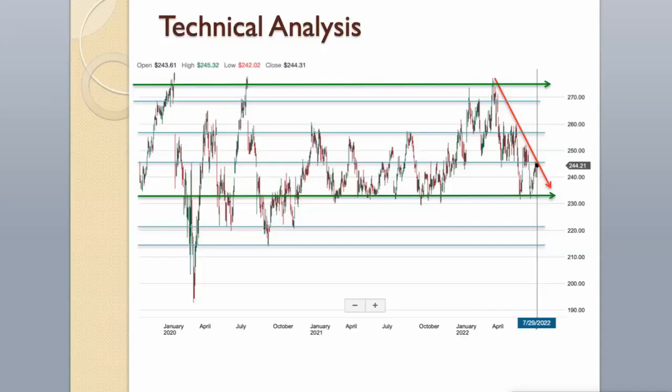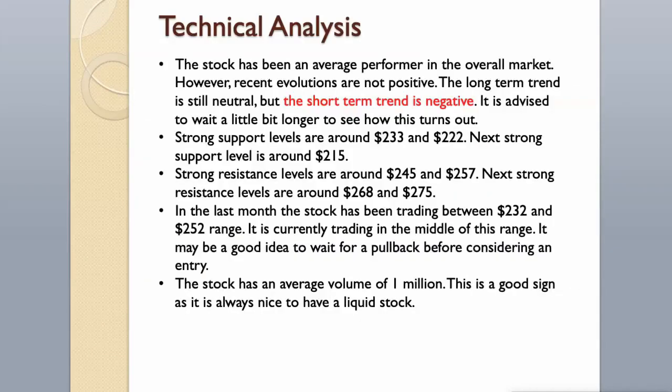In the last month the stock has been trading between $232 and $252 range. It is currently trading in the middle of this range. It may be a good idea to wait for a pullback before considering an entry. The stock has an average volume of 1 million. This is a good sign as it is always nice to have a liquid stock.